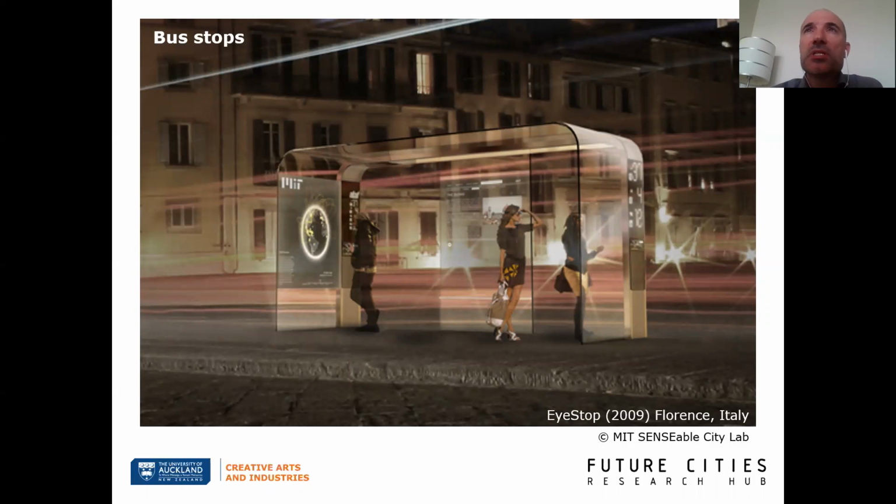This bus stop was designed by MIT for the Historical Center of Florence in Italy. It is an interactive object with smart maps and touch screens with the real-time information of public transportation and traffic. It was designed as a single piece of curved glass where all the technologies were integrated in. So the transparency of the structure was chosen to be adapted to a sensitive historical context. And so the design was particularly successful from that point of view.